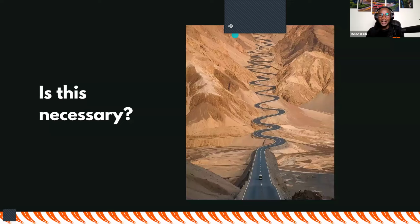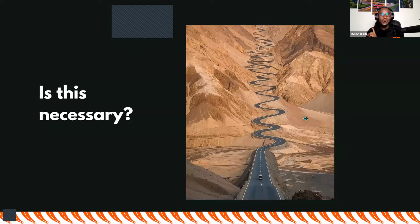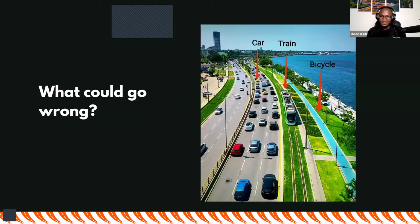Any other answer that you have will be justified or not through this presentation. Now, the second question: is this necessary? Is this zigzag thing here necessary? Why did the design engineer do all of this? Why could he not just have done a straight section in such a place? These are things that I want you to ponder as we proceed with this presentation.